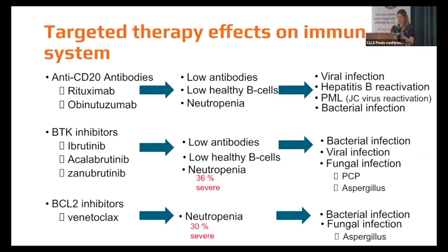And the targeted treatments all have different effects on the immune system, which makes you a little bit more prone to infections. So again, it's knowing the individual drugs. For instance, ibrutinib has quite a high rate of neutropenia, so that's neutrophils. They're part of our innate immune system and fight bacterial infection. Fortunately, that doesn't translate to such a high rate of infection.